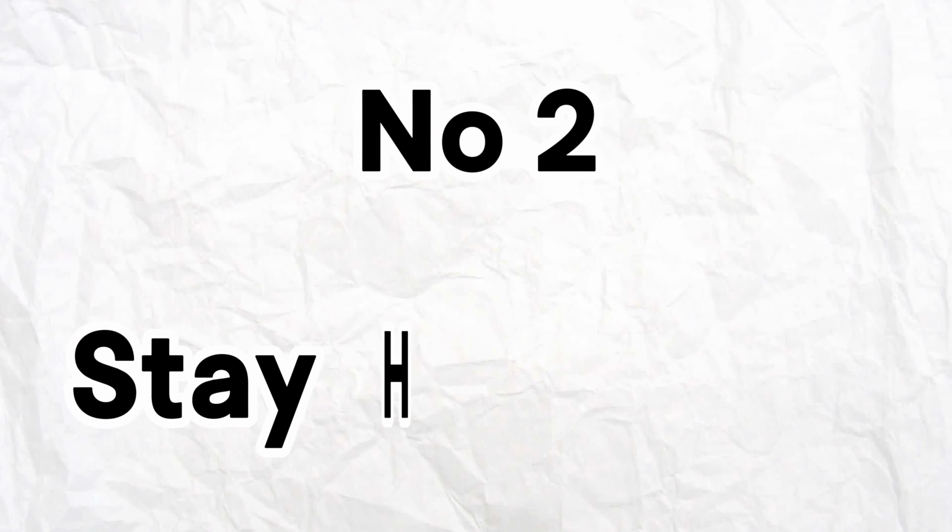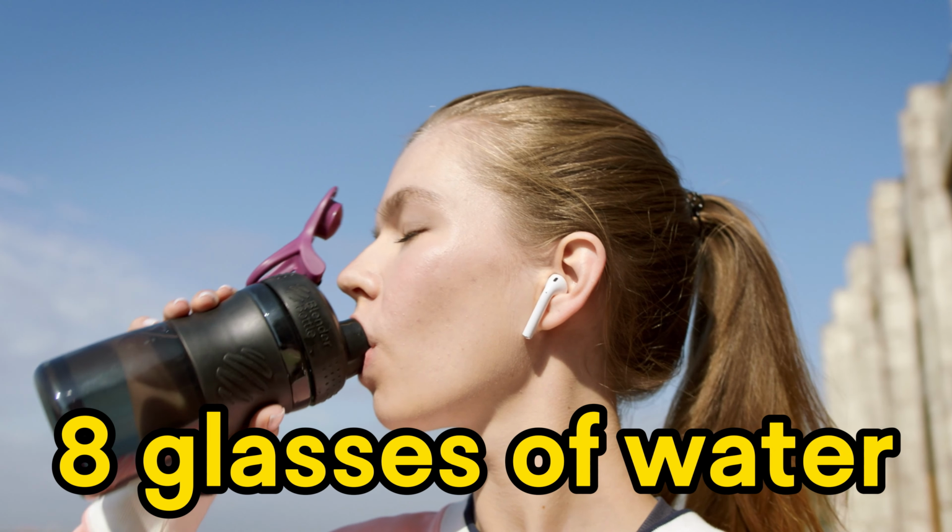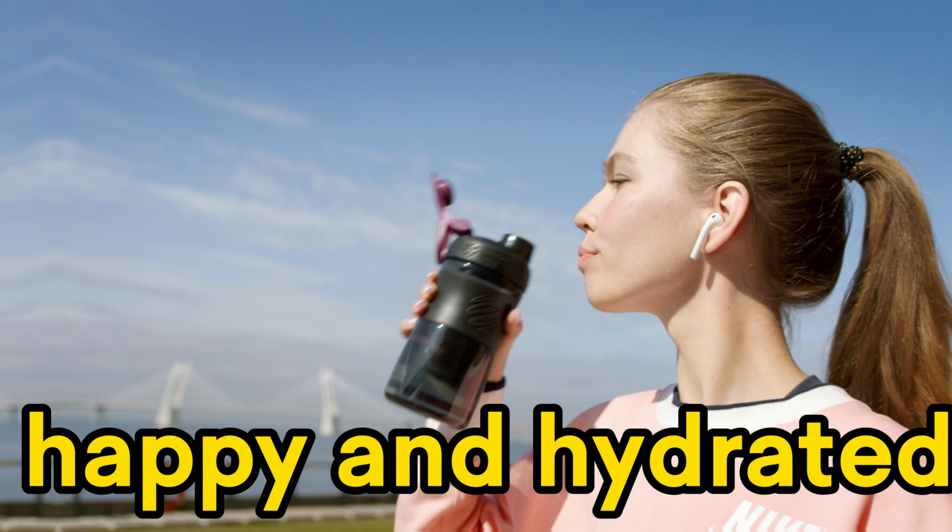Number 2. Stay hydrated. Hydration is key to a healthy liver. Water helps flush out toxins and supports overall liver function. Aim for at least 8 glasses of water a day to keep your liver happy and hydrated.